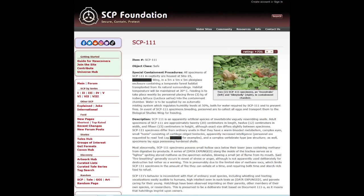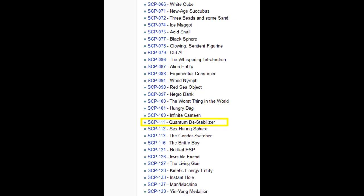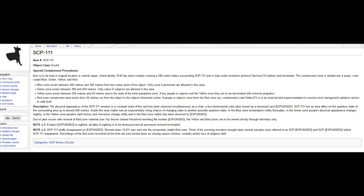Like most SCPs, the current SCP-111 wasn't the first to occupy the numerical slot. For that, we must go back to Edit This, the first wiki farm that housed the SCP series back in 2008. There, the first SCP-111 was given the name Quantum Destabilizer, a pretty typical title for that era of tryhard. Here's a screenshot of the first SCP-111 as it existed on Edit This. Also pretty typical of that era, the article was a bit lacking.